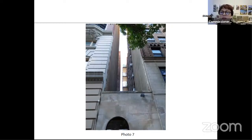That the work will only be seen from public thoroughfares at a distance and a limited incidental view within the context of secondary facades of neighboring buildings. That the predominance of clear glazing will help maintain a sense of openness, typical of views into the center of blocks within this historic district.